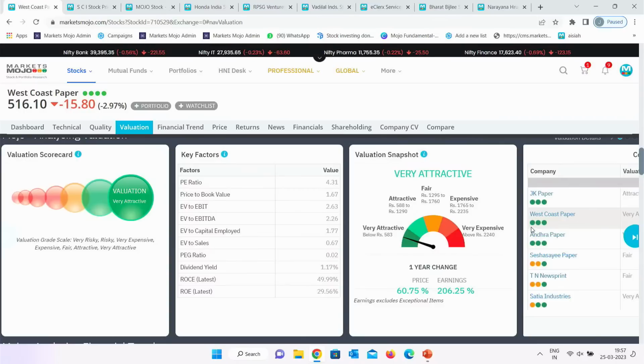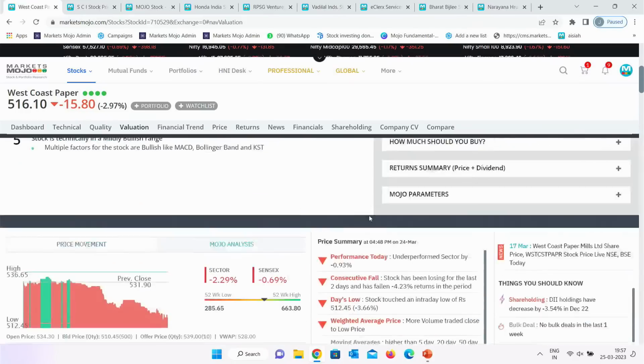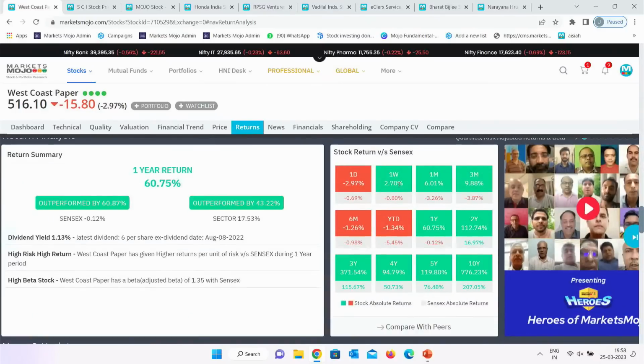Okay, I had actually given Andhra Paper for you all to review. You all actually looked at West Coast paper. Okay, so it's quite a good stock, so I don't see any particular reason for not. If you look at the returns though, the recent return has gone up by 6% in 1 month. The market has gone down by 3%. This has gone up by 1%. So it's outperformed the market in the near term range. Okay, so I think it's a good one.